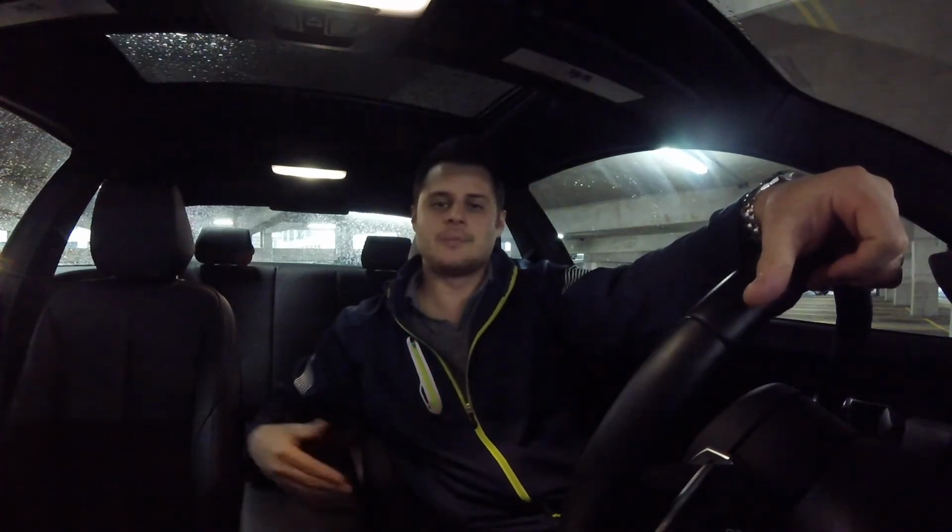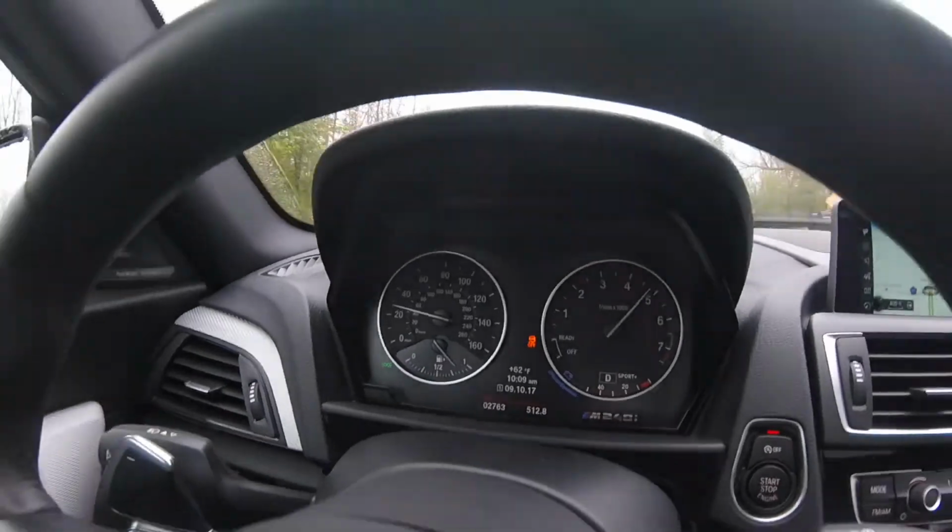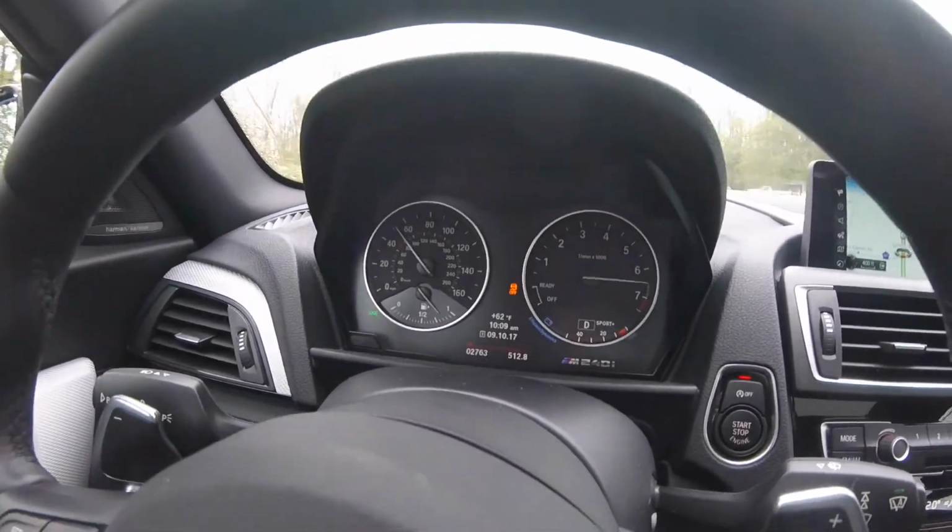Now, a big advantage of the M240i over the M2 is the fact that this one comes with all-wheel drive. So you can get all-wheel drive in the M240i. The one that I'm driving today has all-wheel drive, so it's BMW's xDrive system. And it grips really well. It feels very good.